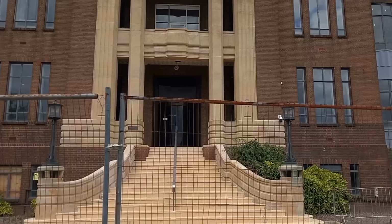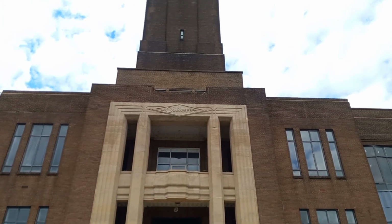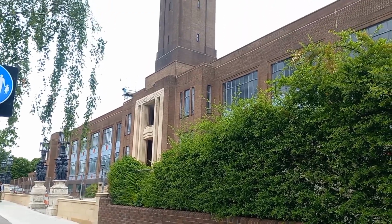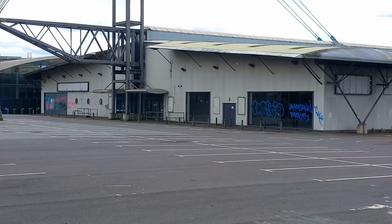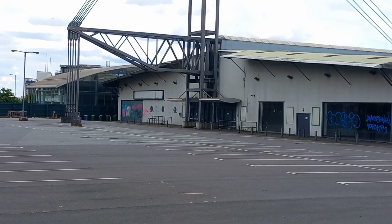This marks the westernmost point of the Golden Mile, a selection of Art Deco industrial buildings that line the Great West Road. It's another impressive building, isn't it? Seems like it's undergoing some restoration work right now. I have no idea what this building used to be. It's all abandoned right now. They should restore this too.